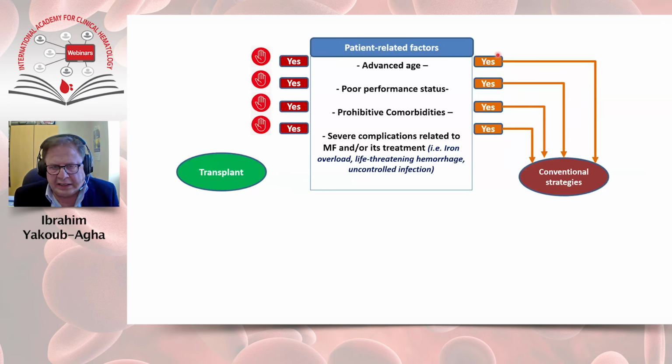We consider 70 years as a cutoff, and transplantation below 70 is something reasonable. Patients with advanced age, more than 70, or 75 in some centers, are not good candidates for transplantation. Poor performance status is also not good for transplantation. Prohibitive comorbidities are very important too, so you need to evaluate the condition of your patients, and severe complications related to myelofibrosis, such as iron overload, life-threatening hemorrhage, uncontrolled infection, etc. If you don't have these factors, you can go to transplantation.